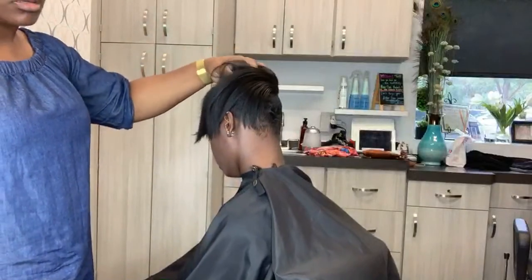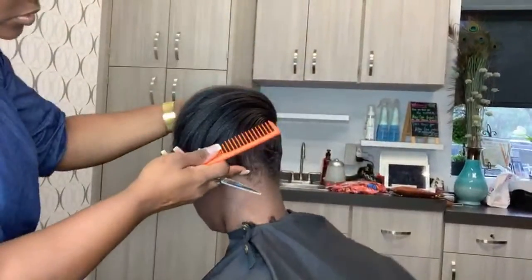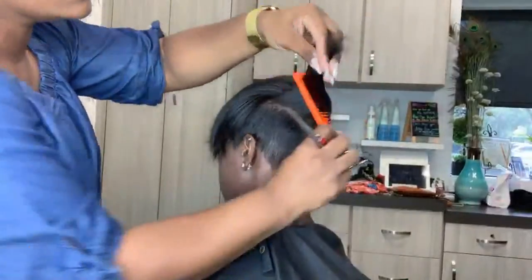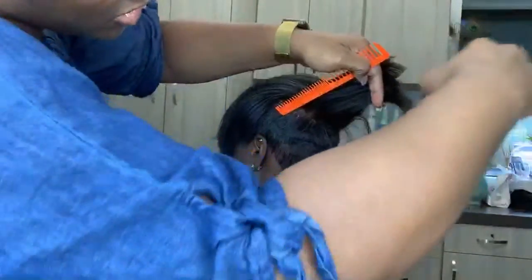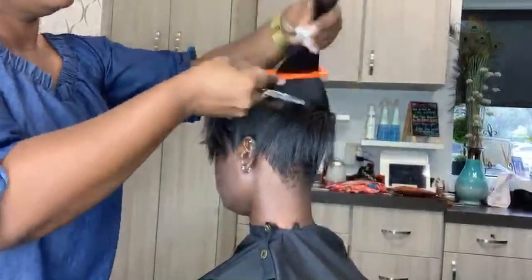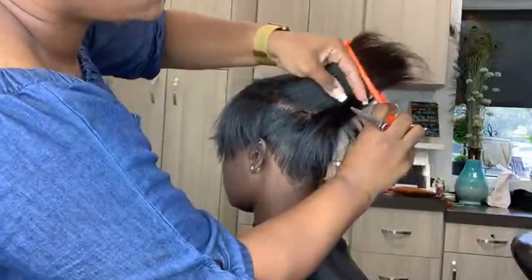All right, so here, I'm trying to use this as my mirror at the same time. All the way up, just like that. So now we're gonna start notching just to take some of this weight off. But when you notch, you're still gonna notch to keep the hair even. You don't wanna make it different cuts where you're putting gashes in her hair. That's not what you want. And then I'm also pulling the hair towards the back to keep the length uniform. But it's gonna graduate as we get to the front.